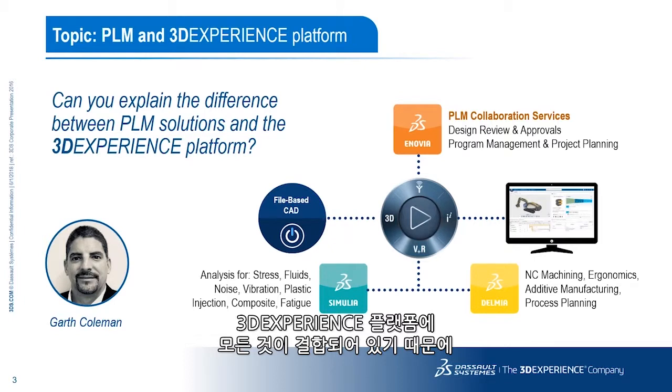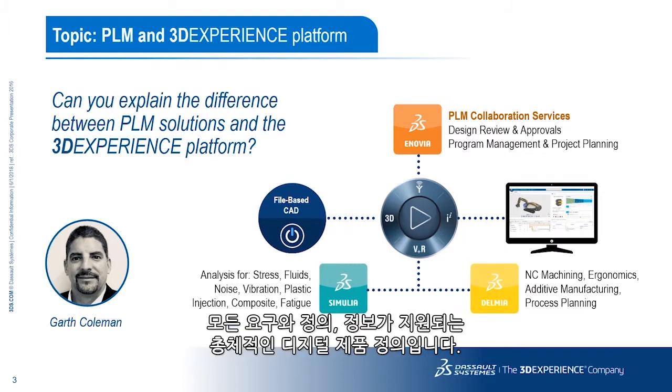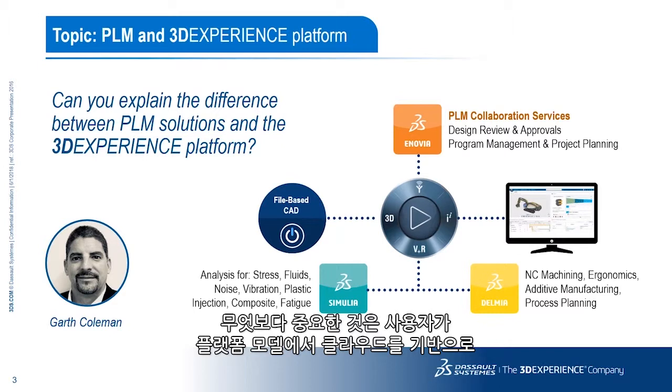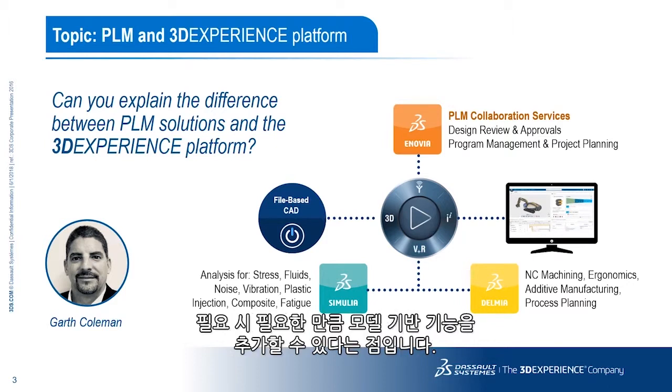What we've really put together on the 3D Experience platform is what we call a unified system. It's a holistic digital product definition where every single need and definition and information is supported. And we have then the model-based apps for those experts to do that enrichment, to do that validation, to do that testing, so that every person and every expert can do their job to make that enrichment with their knowledge and know-how. And the really powerful part of all this is that being in a platform model, being on the cloud, users are able to come into that and discover a wealth of additional complementary applications to then start adding in more model-based capabilities as they need, when they need.